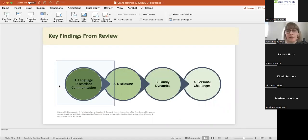So this is just an image that shows the 4 major thematic categories that came out of this review. But I'm only going to talk to you today about language discordant communication because we don't have a lot of time to go into all of this. So I have a few highlights to share with you. The studies in this review showed that verbal communication between health providers and caregivers with limited English proficiency was difficult for both parties.